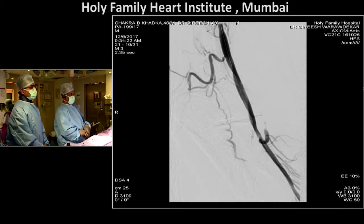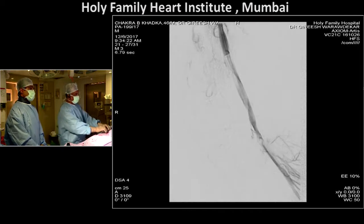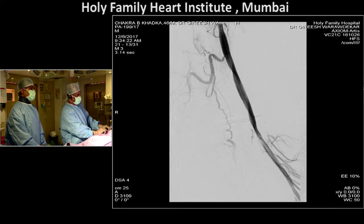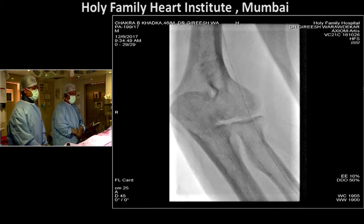Yeah, just the way he knuckled it, you see that there's a spiral dissection. Yes. But in these vessels that are large, we accept this because we don't really have any other options. So probably, yeah, correct. Gireesh, all of us accept that. I wouldn't.